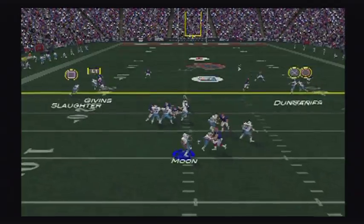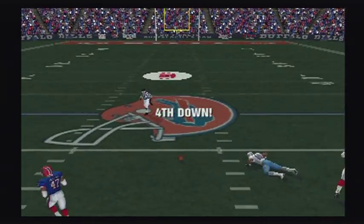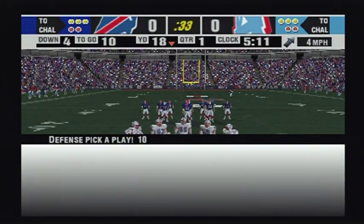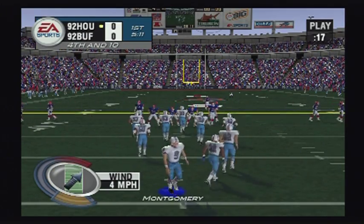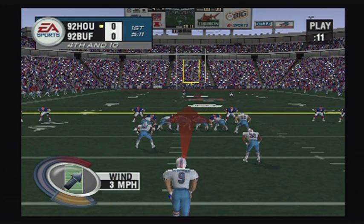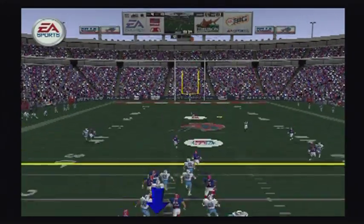Dropping back, looking downfield, throws it. Pass ball's incomplete. He appeared to feel the pressure there. And that's a right decision in that case. Get rid of the ball and take the incomplete. Unable to get anything going on that series, they'll have to punt it away here. Here's the punt.